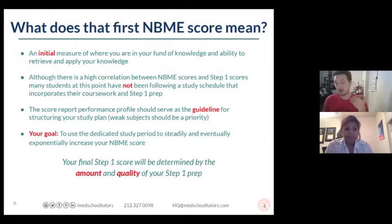This is NBME or ComSave number 4. My first 3 were in the low 200s for NBME. What sort of steps do I want to take? Because your final Step 1, or Level 1, score will be determined by, as this says, the amount and quality of your Step 1 prep.